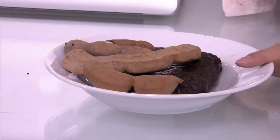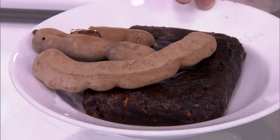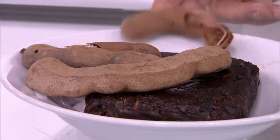What is it? The audience knows. Tamarind. Yeah, exactly. So tamarind is like a root as well. It's like a peanut. They actually make it into almost like a jam where you can use it in cooking. A lot of people put it in sauces. But also, if you eat this, you can eat it with a little bit of salt or a bit of sugar.